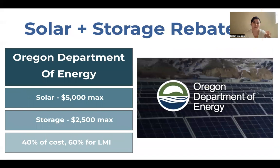This is for solar, and also storage, if folks are interested in going with storage as well. For the solar, it's $5,000 max. The storage is $2,500, and those can be put together. So if you're getting solar and storage at the same time, those can be combined, which is awesome. This can cover up to 40% of cost for non-income qualified folks, and 60% of costs for income qualified folks. So this is another really great incentive.